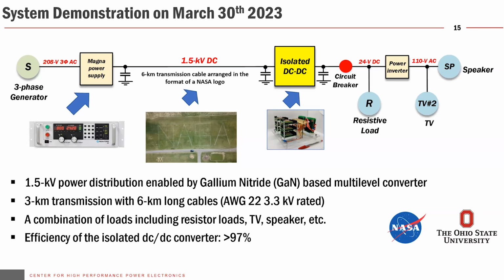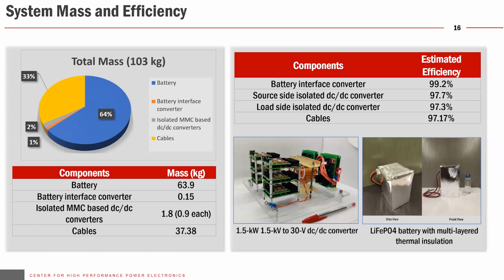So far we're okay with our prototype. We are still doing a lot of studies, especially on thermal management. So actually I need 1 more minute. I forgot I do have 1 extra slide.